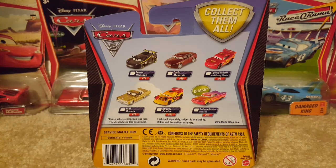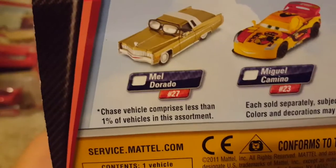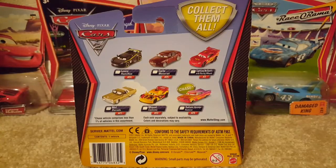On the bottom there's a little note for the chase line, and it reads, "Chase vehicle comprises less than 1% of vehicles in this assortment." That basically means there's only one chase per case. If something's a chase and there can only be one in a case, I'm assuming that's what it means, and most likely what it means.